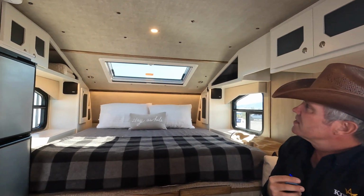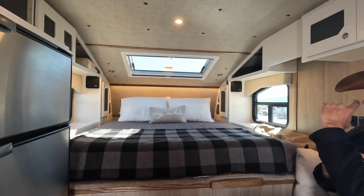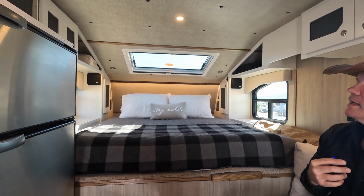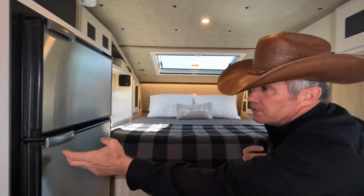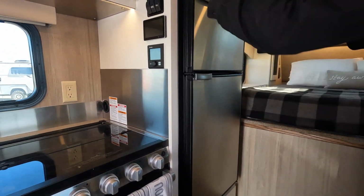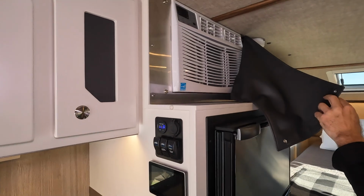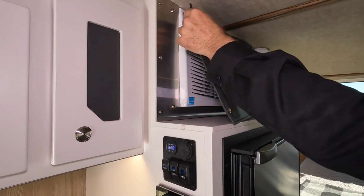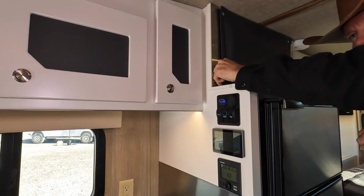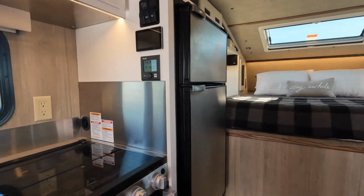Skylight, marine grade skylight. Entertainment package, the Fusion marine grade entertainment package. Vitrifrigo compressor fridge, 5.3 cubic foot. 8,000 BTU wall mount AC unit, which will run off the inverter. It only draws right around 1,000 watts, so it's quite efficient.